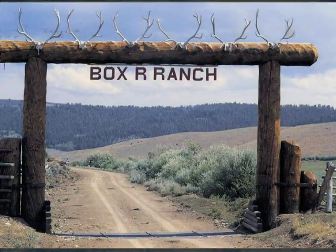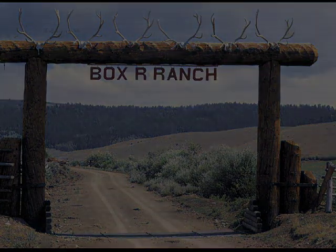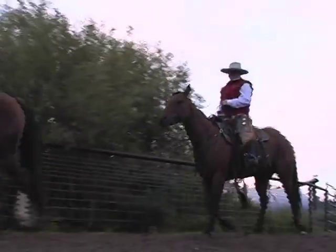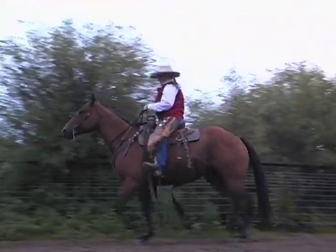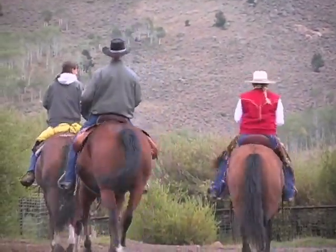Welcome to Lozier's Box R Ranch. On a working ranch, the days begin early, and the wranglers head out at dawn's first light to bring in the horses that have been out roaming the pastures for the night, rounding them up and bringing them back to the stables.